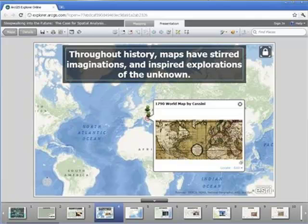Throughout history, maps have stirred imaginations and inspired explorations of the unknown. This is part of a longer presentation that I gave. But the point is that presentations using ArcGIS and ArcGIS Explorer Online help students tell stories, investigate, and explain. ArcGIS Explorer Online presentations can be saved, shared, and returned to later, taking advantage of the elapsed time that Dr. Batson claims is valuable, reflective time for students. ArcGIS Online presentations are not static.